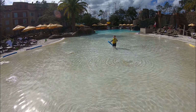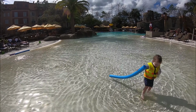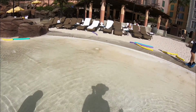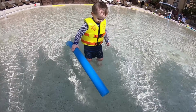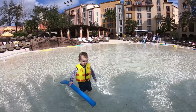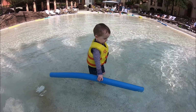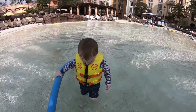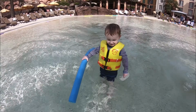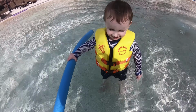Isn't this beautiful? Look at how large this pool is. You can spend a whole day here. There are games and other events happening daily. It's just a really nice place to spend a day.